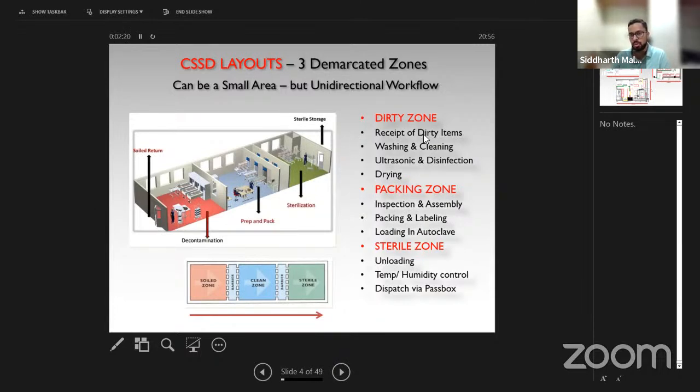So in a dirty zone, you will have receiving of the dirty items. There's going to be washing, ultrasonic cleaning and drying. Next is the packing zone, where inspection happens, labeling happens, and the autoclave is also there inside the zone only. If you have a double door autoclave, it will open up in the sterile area. The sterile zone is the area where unloading of the sterile items will happen. It has to be under temperature and humidity control. And then the dispatch of the items will ideally happen via a pass box.